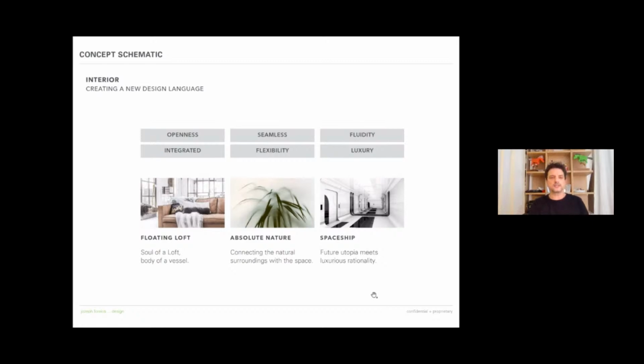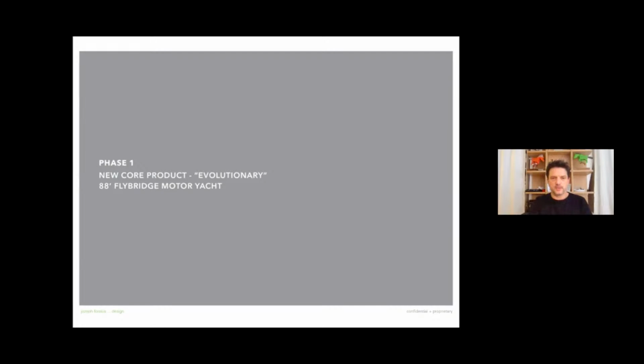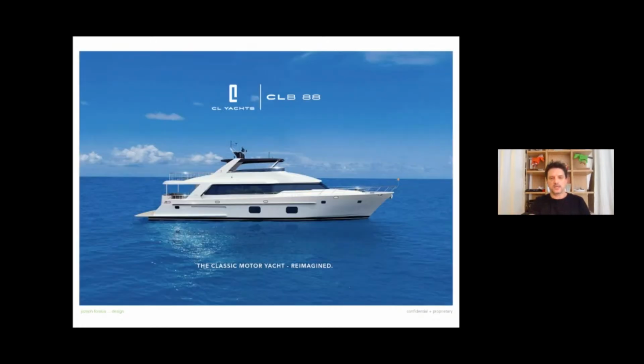So I wanted this idea of a floating open loft, but also to be seamlessly connected to nature. So the seamless removal of boundaries between the exterior and interior, while at the same time eschewing the direction in yacht design these days where it feels almost like a luxury villa from the land, but on the sea, we wanted the distinct idea that you're on a futuristic vessel that reminds you of the movement, of being transported someplace like a spaceship. So the first product to be introduced, like I said, the more evolutionary approach, is the CLB-88.